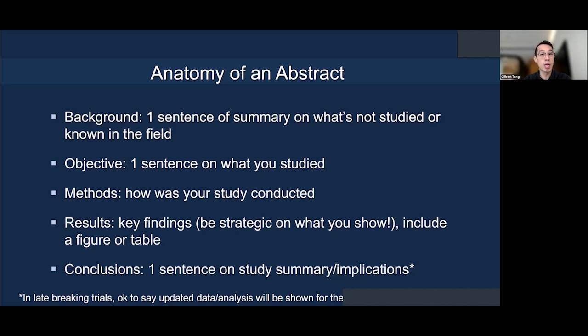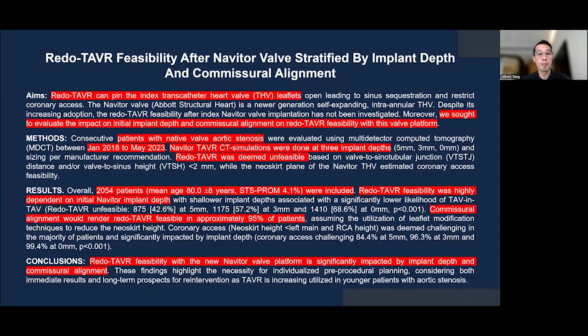Include a figure or table, as I mentioned before. And finally, one sentence on the study summary and why it is relevant. Now, in late-breaking trials, it's okay to say that the updated data analysis will be shown at the meeting because not all the analyses were completed at that time.